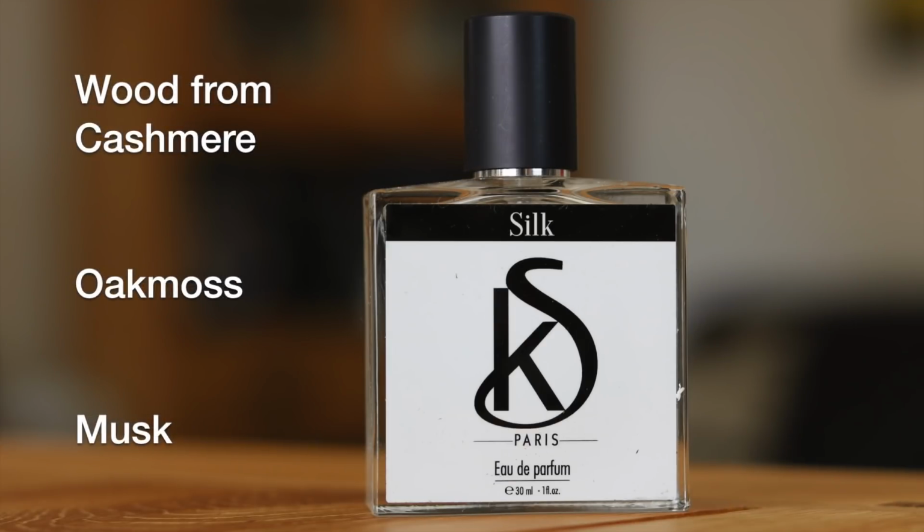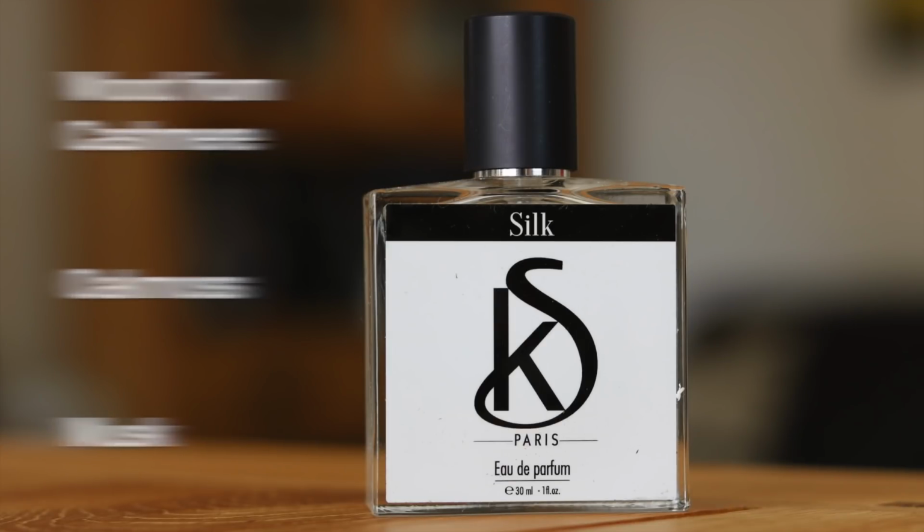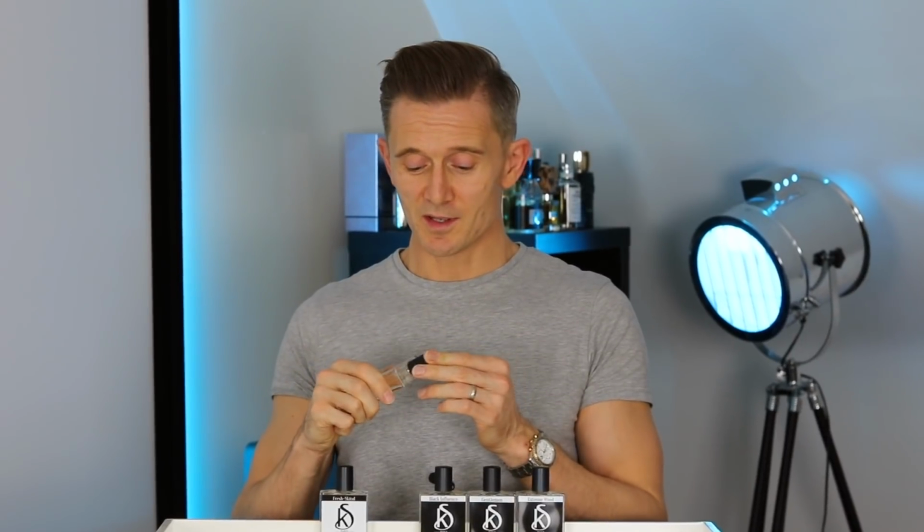In the top, there's wood from cashmere. In the mid, there's oak moss. In the base, there's musk. So again, a basic set of notes, and this is a pretty simple fragrance. I don't think there's too much complexity to it in terms of how it develops on my skin. I think it's relatively linear, but simple can be done well, and this is. Silk is a really well done fragrance.